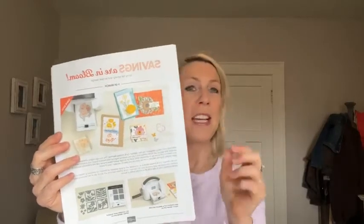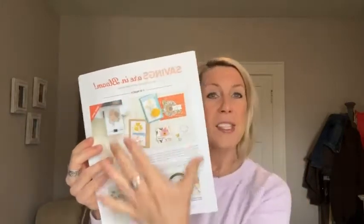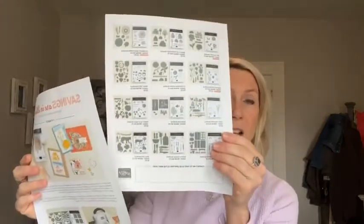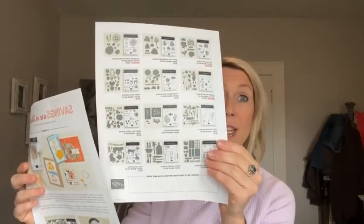Another quick thing to remember: the Savings Are in Bloom promotion ends at the end of March, which is next Thursday. We have the little Mini Cut & Emboss Machine that is 20% off. And I think we figured out there were 13 different bundles that are 20% off right now. Some of these are retiring, like I said, including that What's Cookin' bundle that we're gonna play with in just a little bit. So keep that in mind.